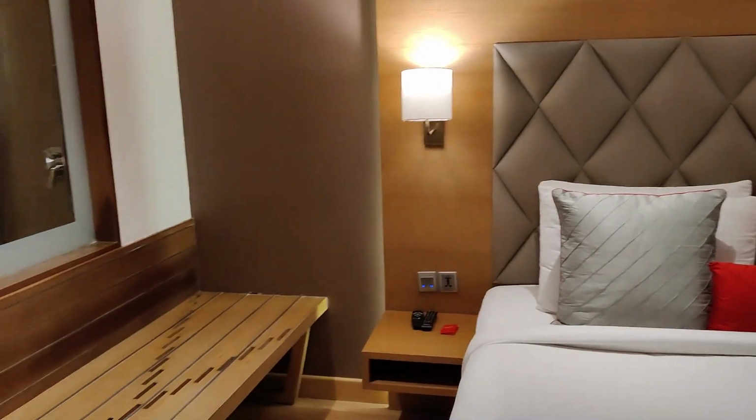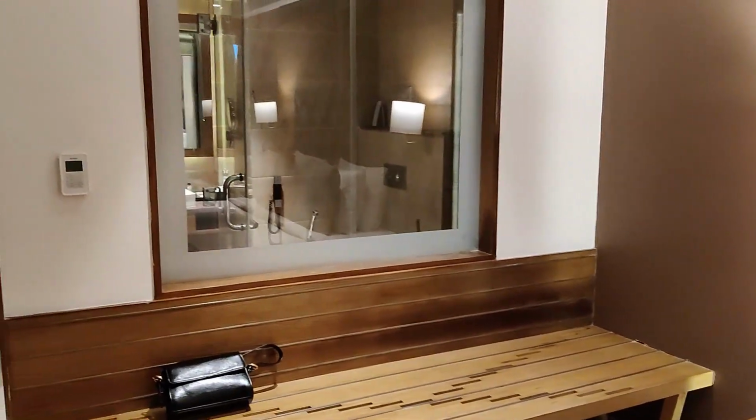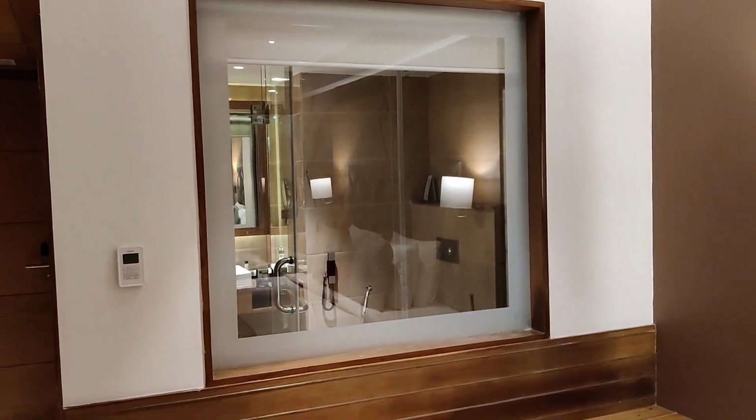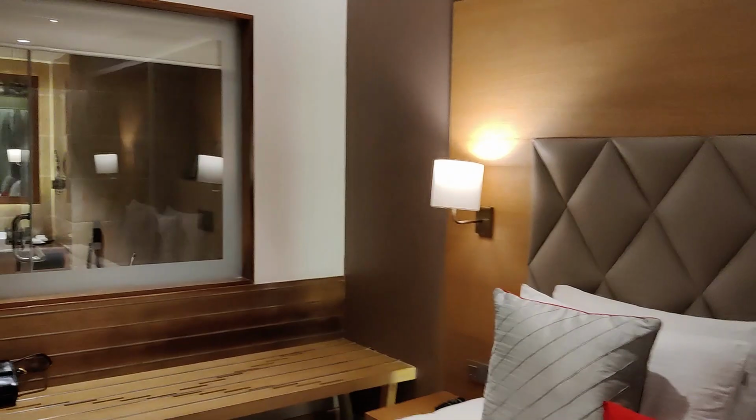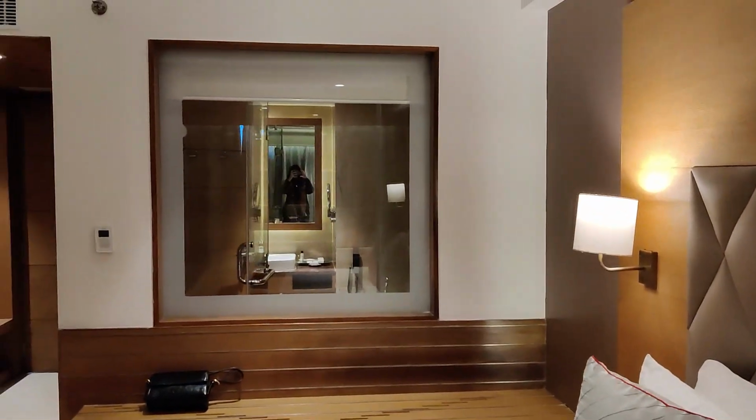A decent room, and I actually kind of like the layout of the washroom. You know, especially if you're coming here as a couple, it's very much fun and you would have a good time. And that's the window.